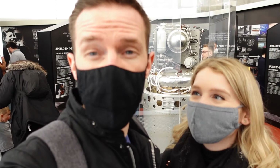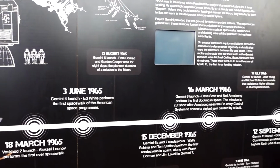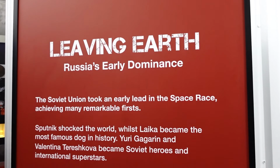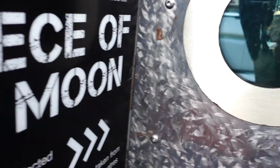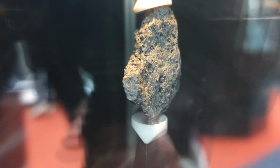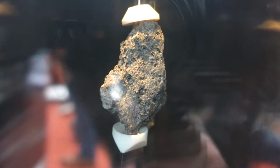So we're now on the top floor of the rocket tower, and it's all about the Apollo missions, landing on the moon. The US have kind of won the space race, and there's a continuation of that big long timeline telling you everything. There's so much information, but again, really well done to do it in chronological order as you go up the tower. So Izzy has just found a real piece of moon rock. Look at that. I think they got this on maybe Apollo 17, and that is a genuine piece of the moon. Wow.